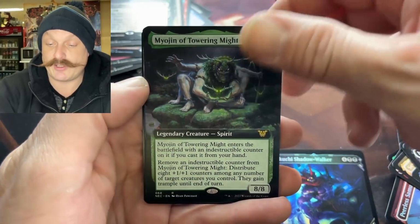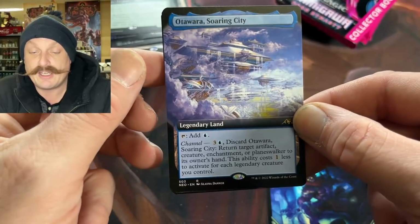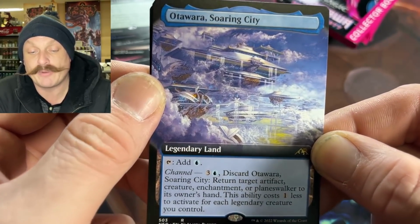Myojin. Oh, the Soaring City. All the blues. That's okay. Different art, right, than beautiful. The castle. Still cool looking, man. Castle Lochthwain repeat. Yeah, it is. Yeah. That one's nice. Very nice.